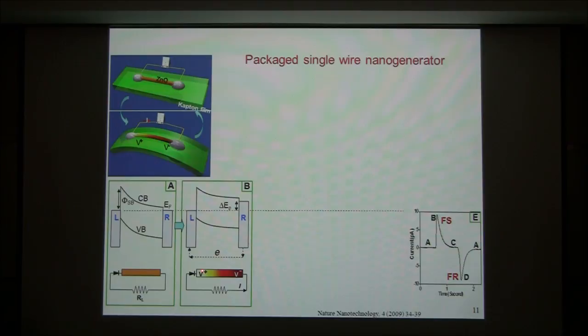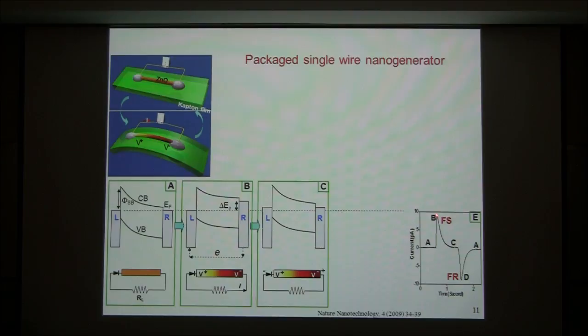Positive potential lowers the Fermi level. Negative raises the Fermi level. So there's a difference between the Fermi level at the two ends. In such a case, the electrons flow through here to rebalance the difference in the Fermi level to reach a new equilibrium. This flow process gives you the first pulse peak.